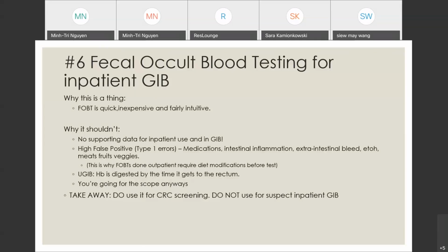Okay, so fecal occult blood testing for inpatient GI bleeds. Why is this a thing? It's very inexpensive. It's fairly intuitive if you think about it. Oh, they're bleeding, so if I sense hemoglobin in the stool, this patient's bleeding. The problem is that there's just been no supportive data for use in GI bleed at all. The reason why it became a thing is because we use FOBTs for colorectal cancer screening, right? And what does it detect? It detects hemoglobin that could be caused by the cancer itself in the GI tract. And so we then think, oh, well, then I'll just use it for GI bleeds. But the problem is that it could be falsely positive in many scenarios.